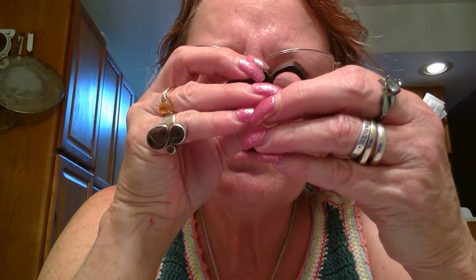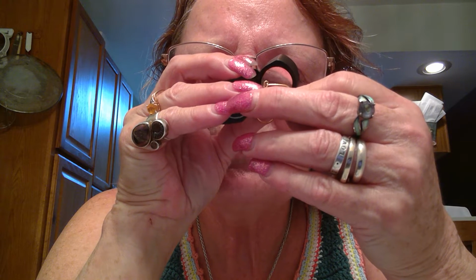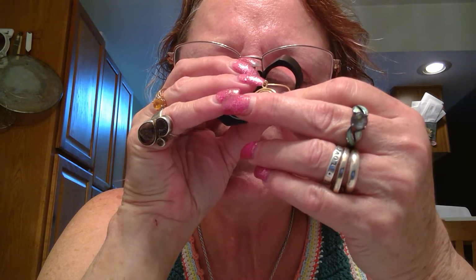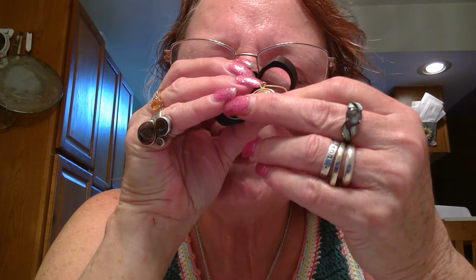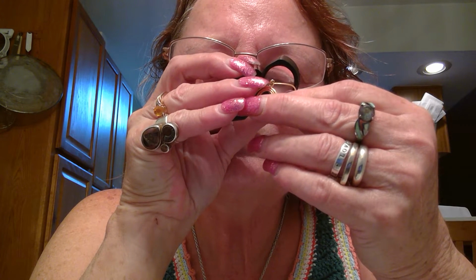Oh, wait a minute. There is something on the post itself. Let me see if it's a stamp. Oh, wait a minute. You know what? It is stamped with something. It says, well, I could see how they missed that because I can barely read it.